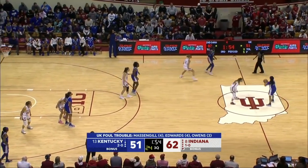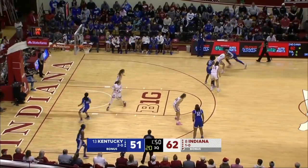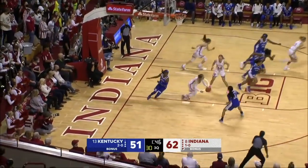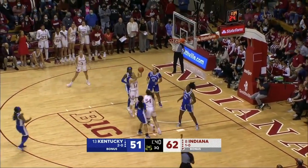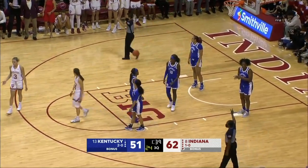Little jawing, little chippy. You think this game means something to these two teams? It's a top 15 matchup, Peck. It's a border game as well. Kentucky, Indiana. Up ahead to Holmes. Foul by Owens. That's her 4th.